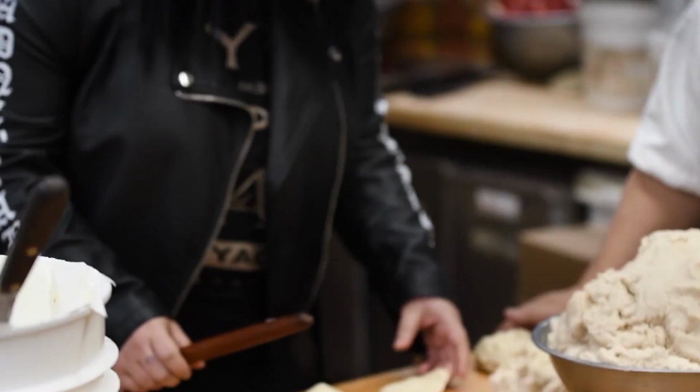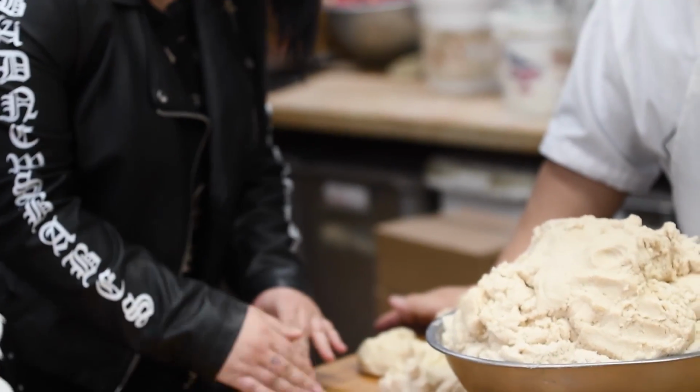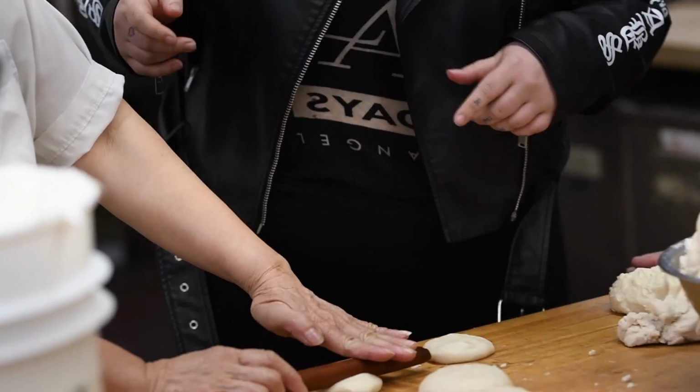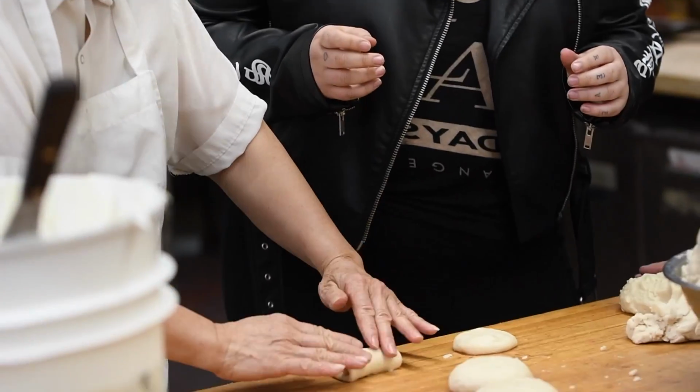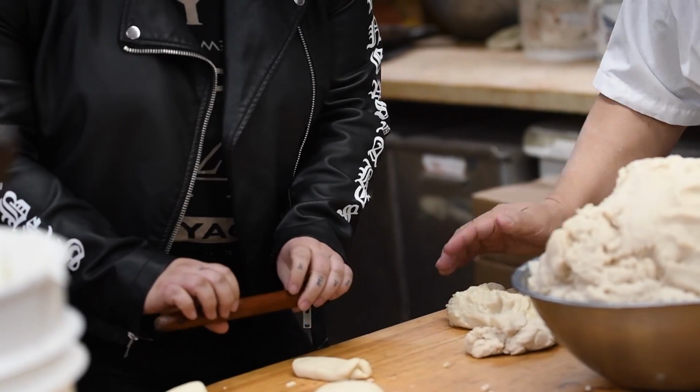All right, so you just pull up the edges, roll it out. Now do another one. Flatten it out, then roll it. You do one first. I have to watch the expert. Roll it longer, mine looks much shorter.